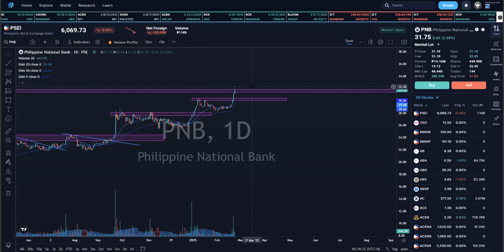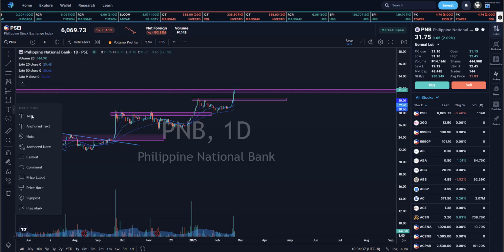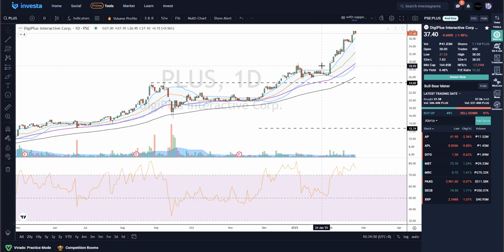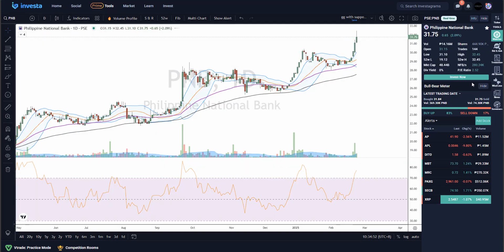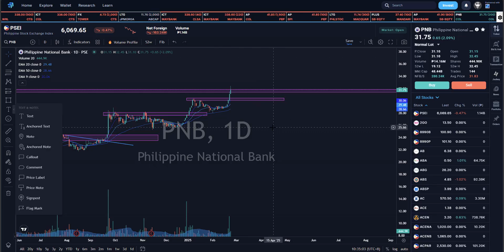So now that we're at 31.75, if we're lucky on down days or panic days, if you have the patience, you can wait below 31 and catch as near as 30. But then if you're seeing the big picture and this stock fits your metrics, let's take a look at the fundamentals. So in the Investa chart, you got a PE ratio of 2.52, the trailing PE ratio. So that's pretty low, right?